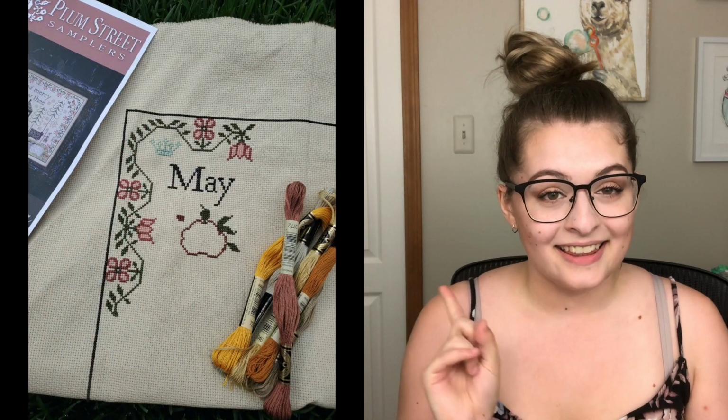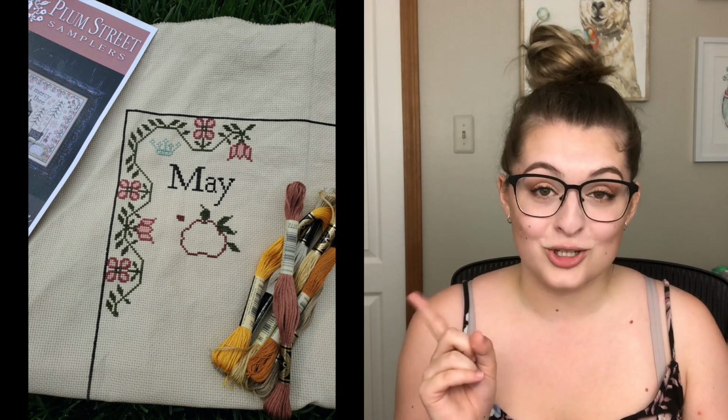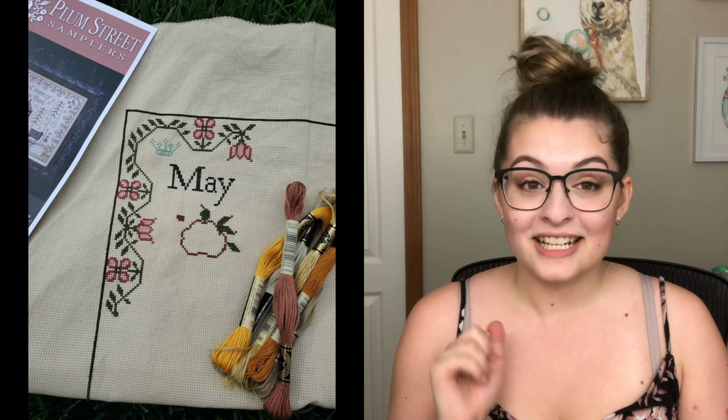So I did have a couple people request to see my mom's progress. She doesn't live in the same state as me, but she did send me a picture that I will be popping up, or have already popped up there, to show you guys how much she has got done on her project. It's beautiful. I love it so much. It's cool to see what she's got done, because she's working on it in a different order than I am, which you'll see right away.